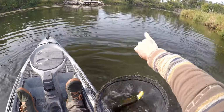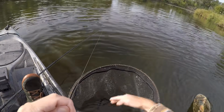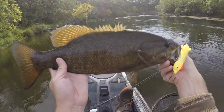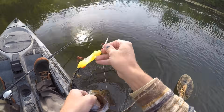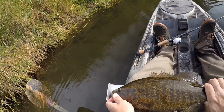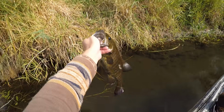Get in the net. Look at that. All right, settle down, you. I want to get my anchor dropped real quick. All right. First one of the day on the Fishin' Chicken. Get him unhooked. Get a real quick length on that fish. Wow, not a bad way to start, with about a 19 and 1/8 inch. Nice thick looking smallie. Beauty of a fish.